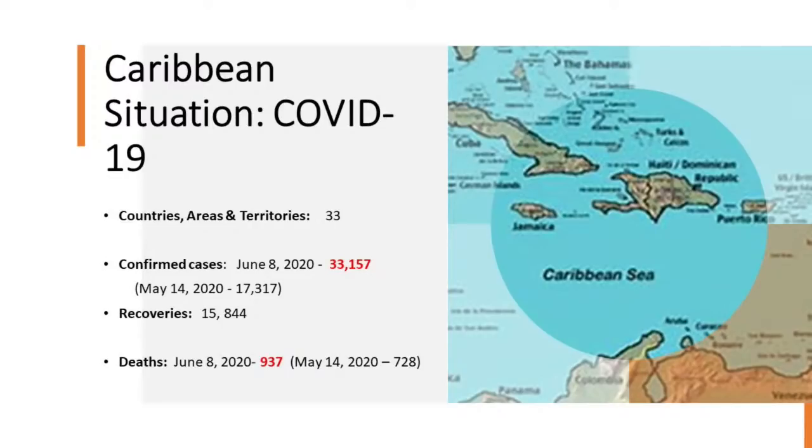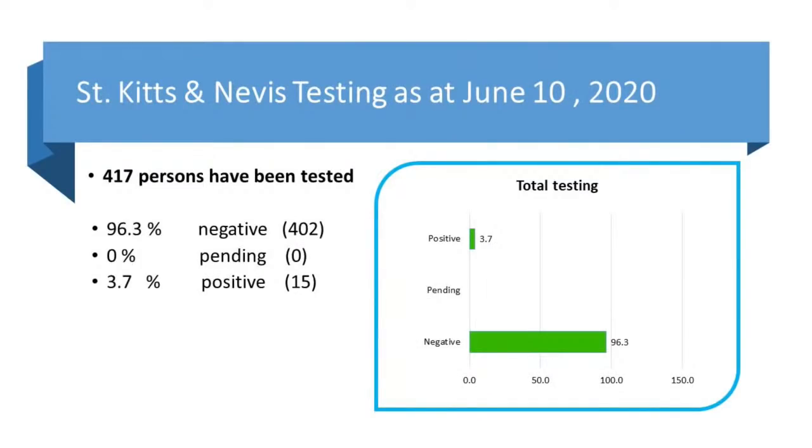There is hope in terms of recoveries within the Caribbean region. We've had over 15,000 persons recovering. In terms of deaths, the death toll in the Caribbean region is almost 1,000. It's at 937, and on May 14th it was 728 persons.